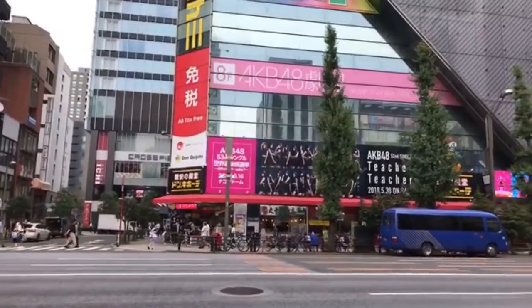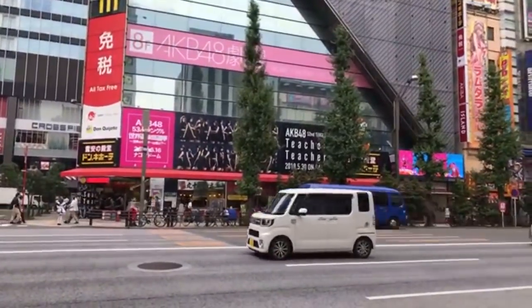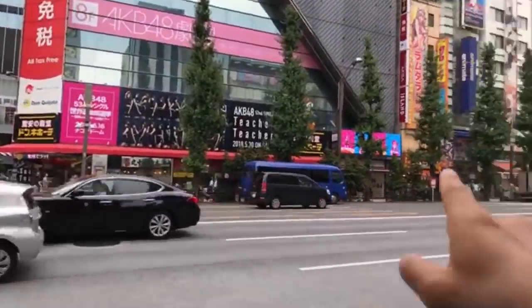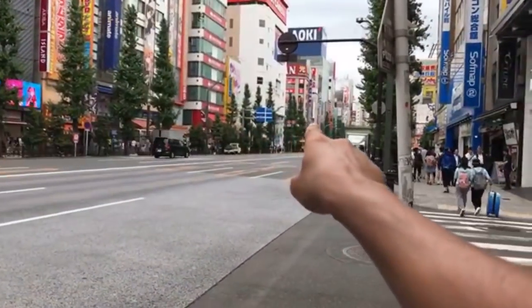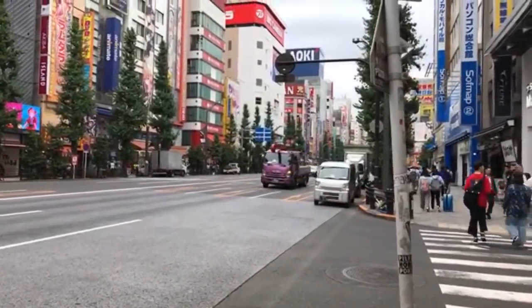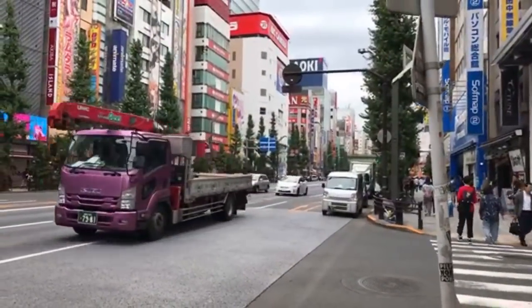There's also an AKB-48. What? Oh, that's their new single that came out. Sorry. The AKB-48 cafe is down this way, and we're going to be going back towards Akihabara Station in about 5 or 10 minutes. So just stick around. This tour is not even close to finished.